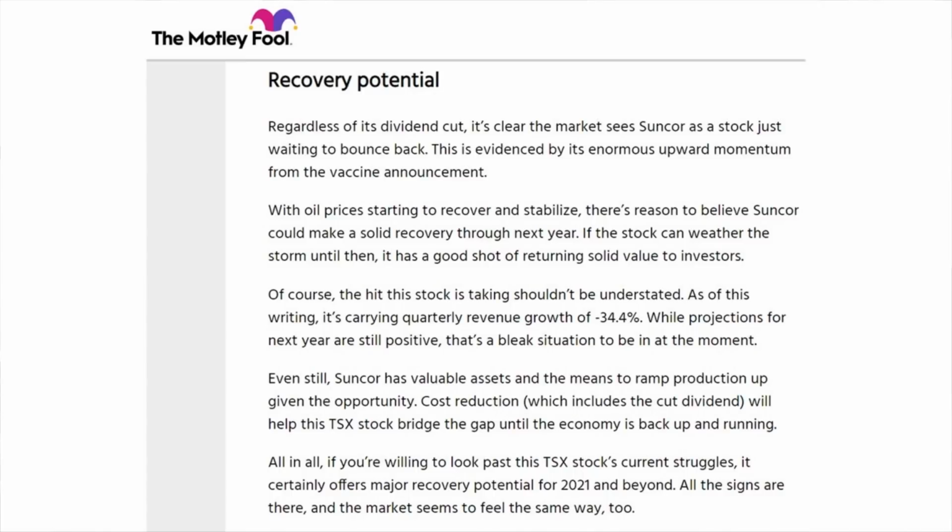Now, regardless of its recent dividend cut, it's clear the market sees Suncor as a stock just waiting to bounce back. This is evidenced by its enormous upward momentum from the vaccine announcement. With oil prices starting to recover and stabilize, there's reason to believe Suncor could make a solid recovery through the year. If the stock can weather the storm until then, it has a good shot of returning solid value to investors. Of course, the hit this stock is taking shouldn't be understated.